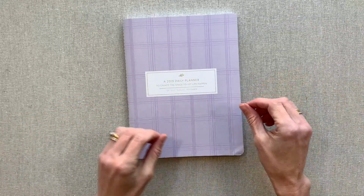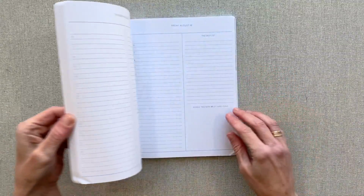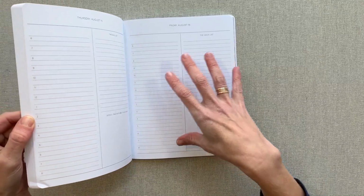This is my 2019. I'm not going to show you the inside because the 2020 has changed a little bit, but you do have a full page per day, even on Saturday and Sunday. You have room for a weekly list and a week at a glance.